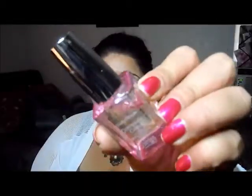Other than that, I only wore one coat. If you guys are wondering, I only wore one coat, and I'm guessing that's why it chipped. I remember applying it and forgetting to reapply it after it had dried, so I just forgot. It was only one swipe, so not bad for being just one, you know. And it looks like this.